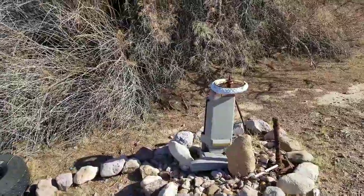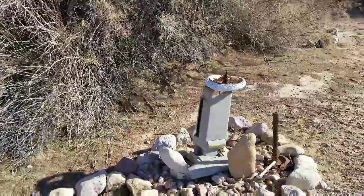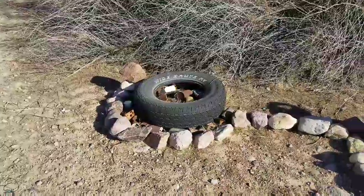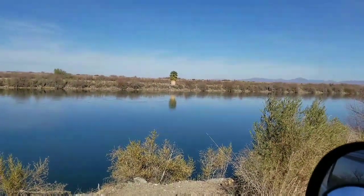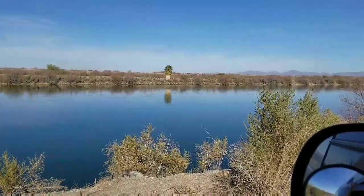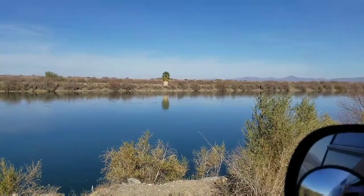That actually is a vacuum cleaner, and then they stuck a wheel on the top of it. Interesting. There's a palm tree on the other side of the river, so that's the California side, and it's one huge fat palm tree just all by itself over there. Kind of funny.